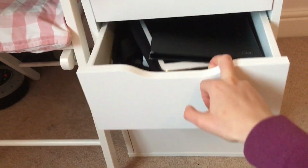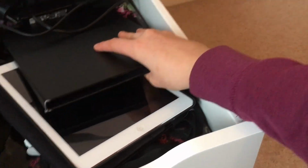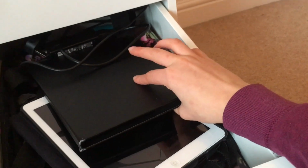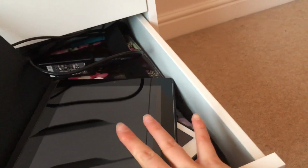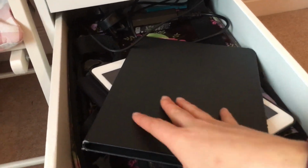And the third drawer down is basically electronics, so I've got my iPad here, which is a really bad iPad. A couple of you asked to do a what's on my iPad, but I'm not going to do one of those just because I don't actually use this for revision, because I got this in year 7 and I'm in year 12 now, so it's very old and slow, and I only use it when I really have to, when my phone is broken, so yeah, whatever.